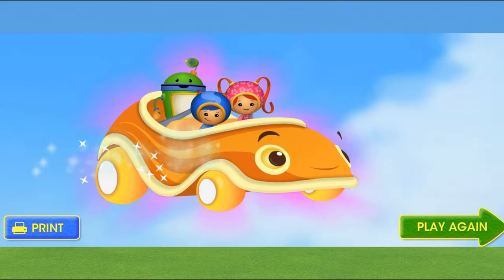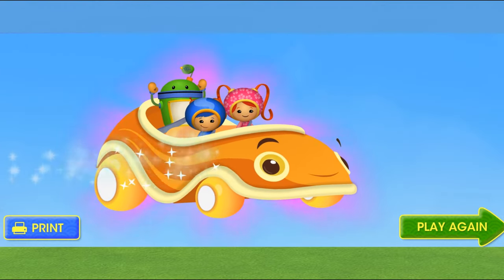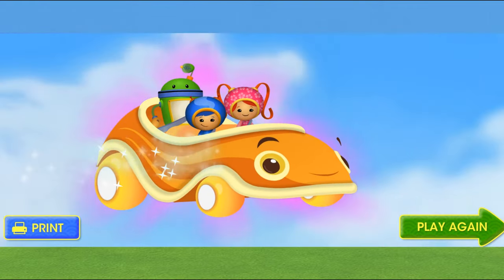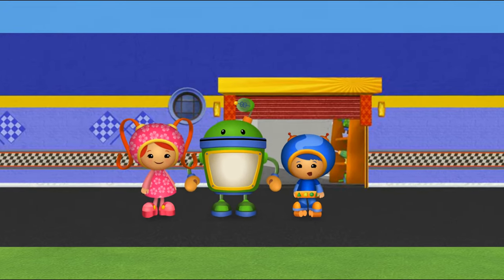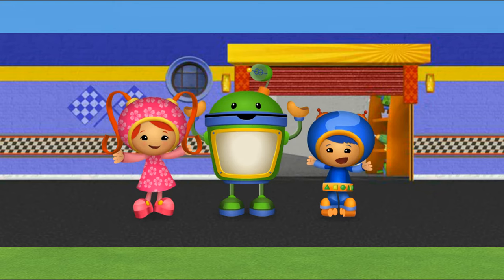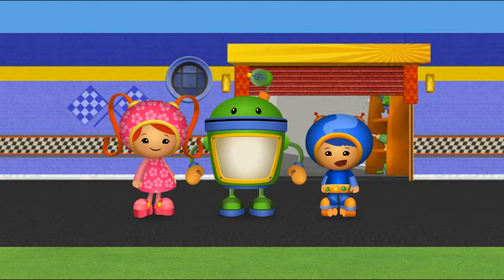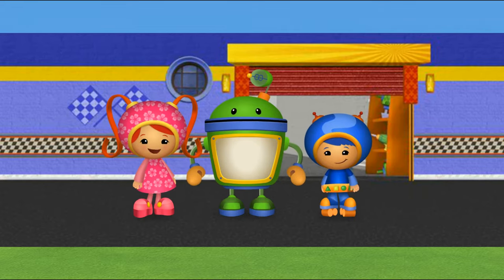Help! Umicar won the race, got the dodecahedron, and was able to fly! Thanks, Umi friend! Hi, we're Team Umizoomi. We're getting ready for a big race! The Umi Grand Prix! Sharkar and Umicar are best friends! They're gonna race together as a team! And we're gonna need your help!